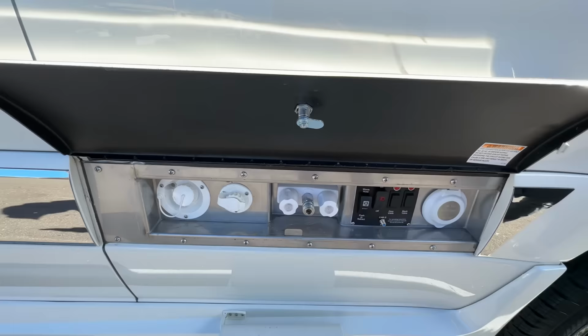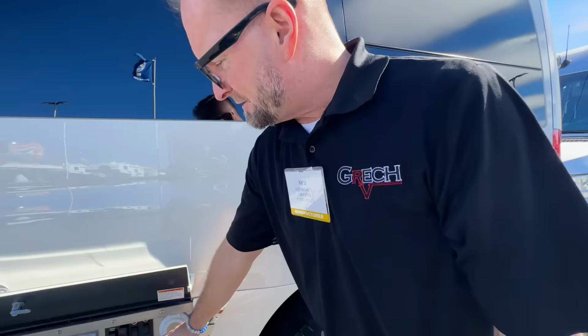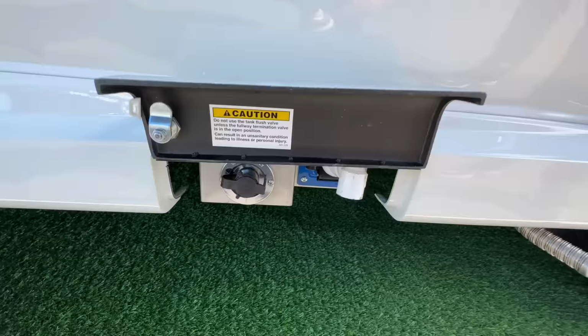I'm from upstate New York, so we have the salt and the sand on the roads, and there's nothing worse than rusting. So this is all stainless steel, as well as the screw heads. And underneath all of our added on mechanical structure, it's all stainless steel as well.